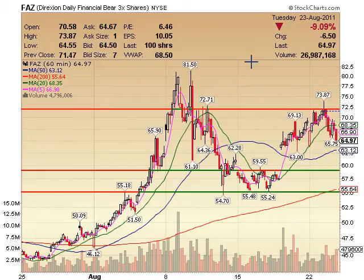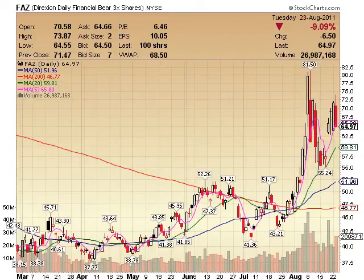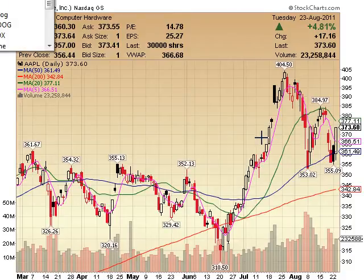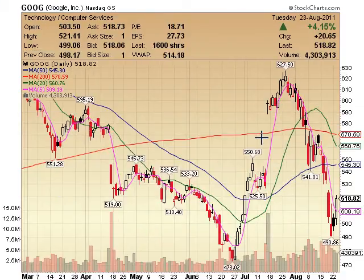On a break of 63 though, I like that short. On a break of 63 here or 62.50, I like that short from a daily. They all work out very, very well. So there's your opportunities. You can see from a NASDAQ standpoint, Apple screaming upwards. Looking at that, 20-day moving average potentially. Goog making a very nice move today of 4%, staying right with the markets itself.